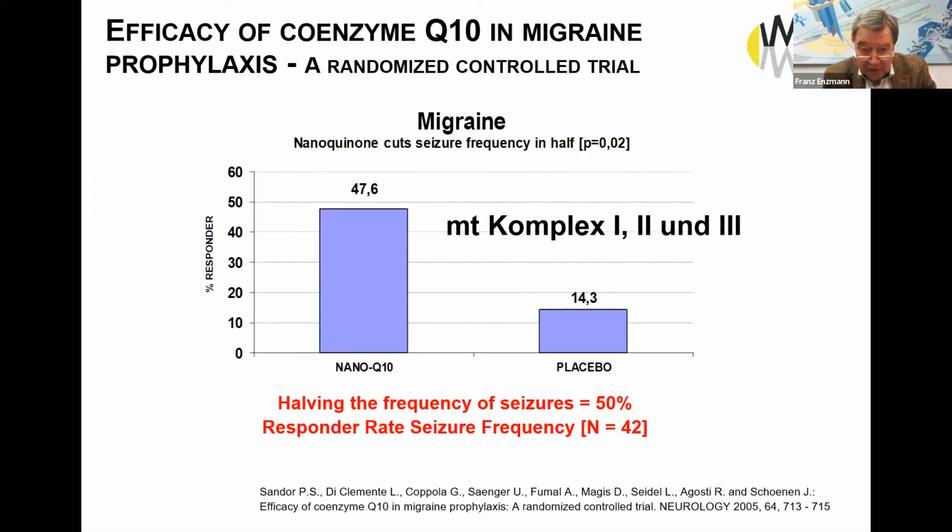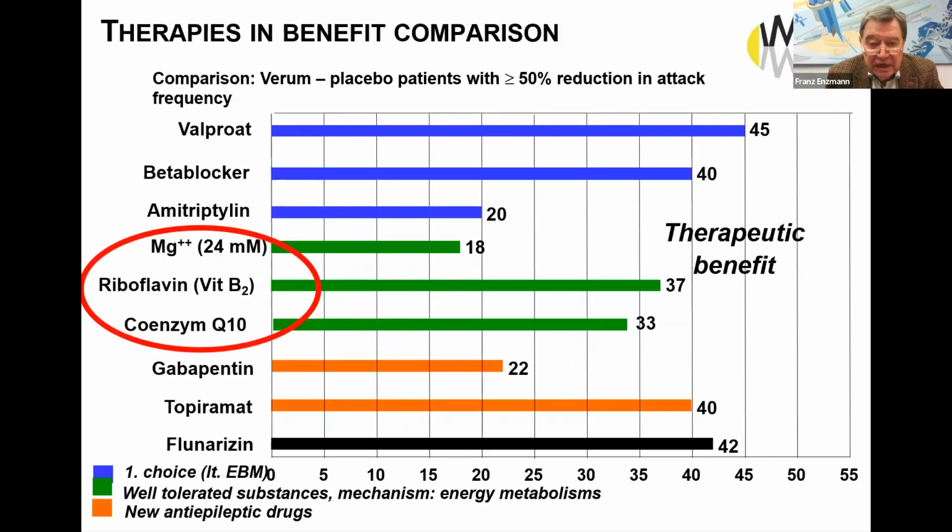That is our study, and you see we have a gain of nearly 30%, 60%. So we have a very good effect on complex 1, 2, and 3. Therefore, we usually combine vitamin B3, B2, and Q10. In addition, we give magnesium. Next. And you see, we are in the same group with others. I would not give a child a beta blocker for migraine. We could easily give magnesium, riboflavin, coenzyme Q, or we have a formulation which is Ripomid.